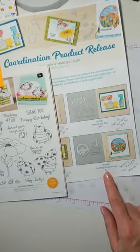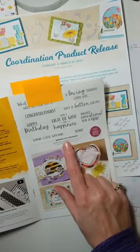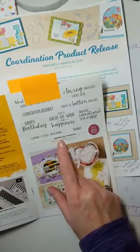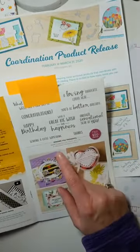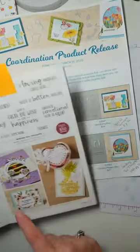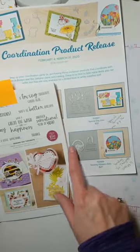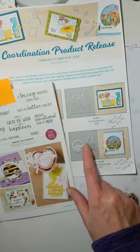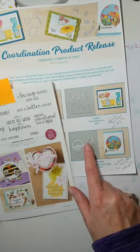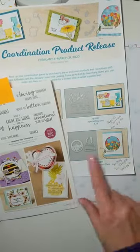Another item that they are releasing right now is the Sending Flowers dies, and it coordinates with the Sending You Thoughts stamp set that is in the celebration brochure. This is on page 11 in the brochure, and I love this stamp set. It is all types of greetings and sentiments for the inside and the outside of your cards. I've used this stamp set a lot already, just because I love the things that it says. The dies that go with it cut out this circle with the flowers in it. You can see it's a circle with the stems and the flowers. There are also a couple of dies that cut out the words or sentiments, and a couple of dies that cut out different flowers, so that when you make a card like this, you can do different colors of flowers at the ends of your stems. I love this one. It's probably my second favorite of the new products that they've released.